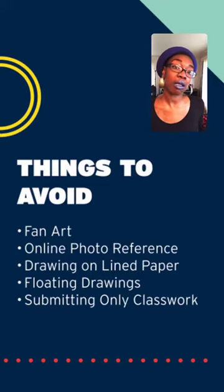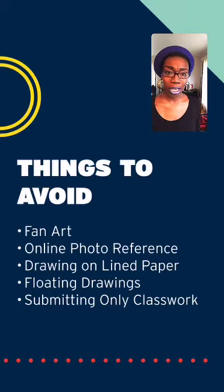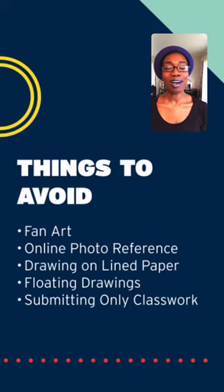That actually stands out a lot for us when we're looking at portfolios. Another huge no-no is drawing on lined paper. We do not want to see work on lined paper. We are in high school or in college transferring, right? So we're not sketching in notebooks, we're sketching in sketchbooks or on blank pieces of paper.